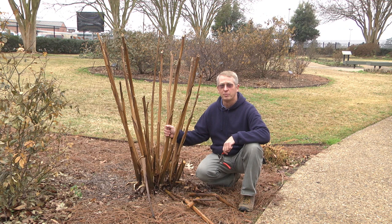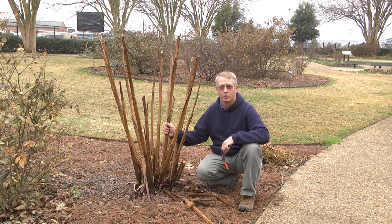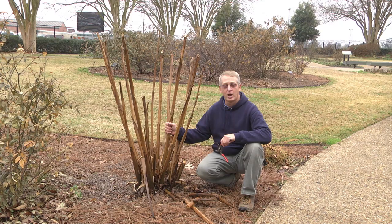So cannas are a great perennial, but they're not very cold hardy. Cut it all back, wait and see what sprouts in the springtime. And it may be just a piece of the plant, but all it takes is a little piece of a canna or a lot of perennials that have rhizomes to end up growing a healthy plant back. So let's go take a look at some crinums and see what they look like.